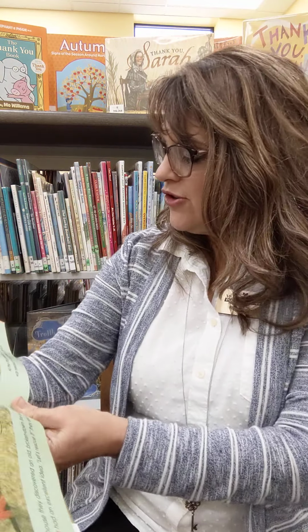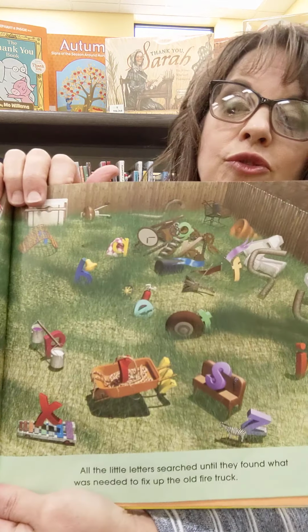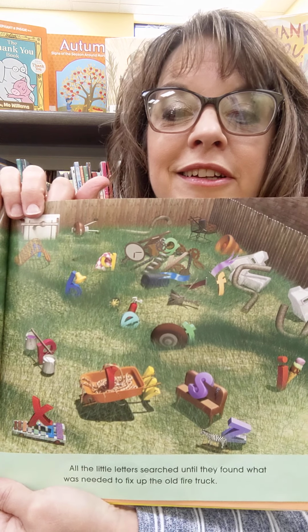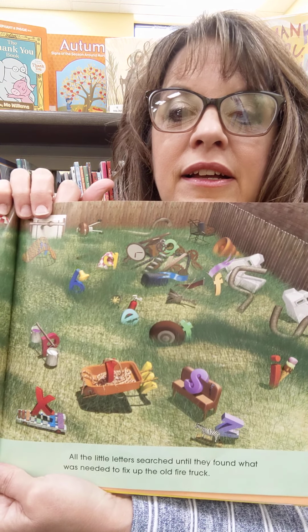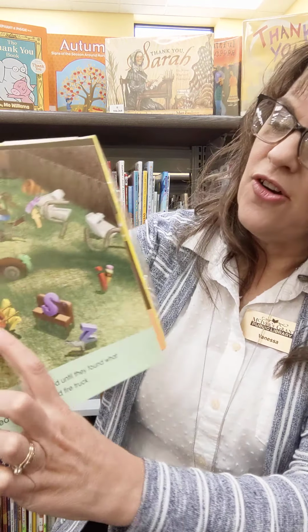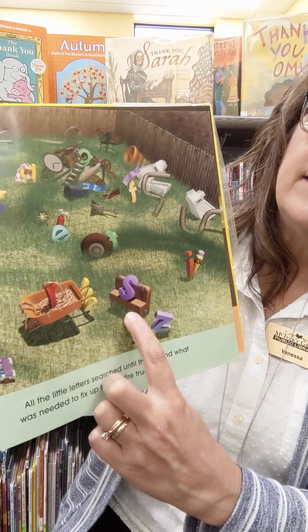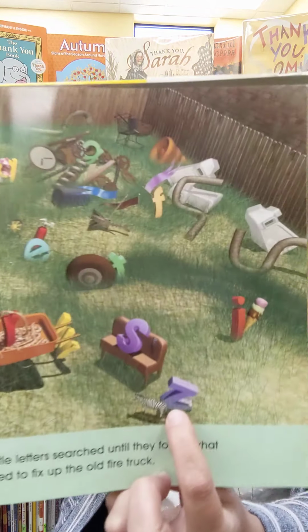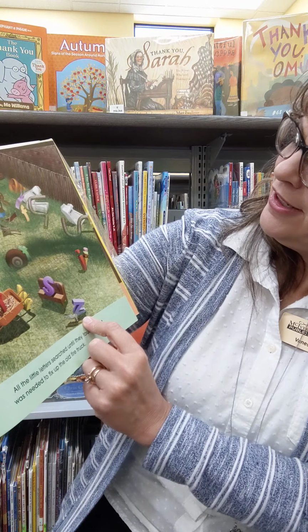All the little letters searched until they found what was needed to fix up the old fire truck. Look at them looking all around. What can they find? Look at that. I see an R found rope. S found a seat. Z found a zebra. Do you think a zebra is going to help fix up a fire truck?